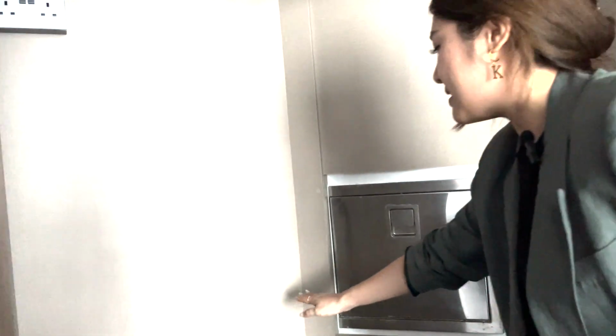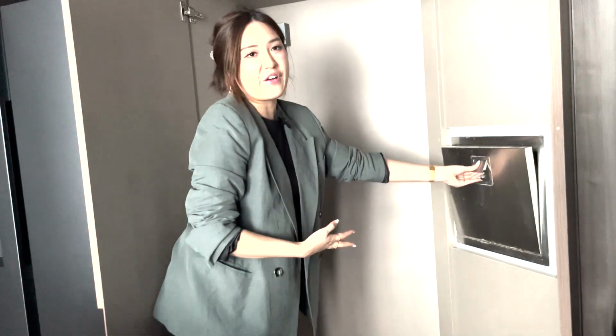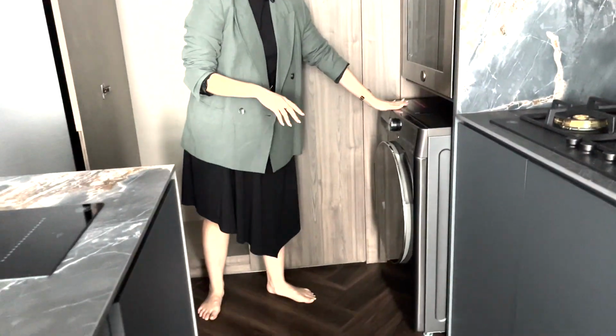Another very headache problem is the rubbish chute. It's here. So when I first planned, we thought we could just have our washing machine here. But if my washing machine is this high, my rubbish chute cannot open fully. If my washing machine goes here, my rubbish chute cannot open fully. So it's a very hectic idea. So after that we came up with an idea of having the washing machine here.